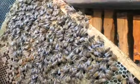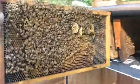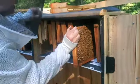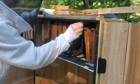Not a very good camera person, am I? That's okay. Well, she's moving around right now. 'Cause everybody's looking, she's shy. She's looking to lay eggs. So we're going to put her back in. Let her do her job. She's on the clock.